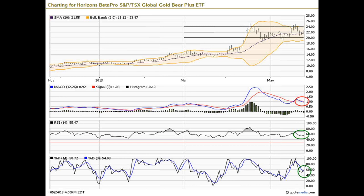Again, momentum is beginning to grow here, and obviously with gold continuing to fall, you can expect this to go higher and higher. So if you want to make an investment decision, you can continue to base this on what's going on with gold. If you feel gold is going to fall, this may be where you want to jump in. So remember, a bear plus ETF is a little more volatile, but it has more movement.